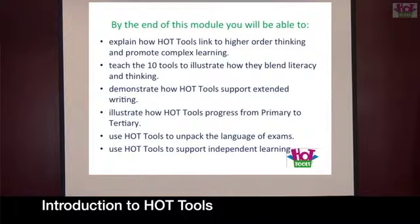The word HOT is an abbreviation for higher order thinking and has very deliberately been included in the HOT Tools. We felt, as many teachers do, that there are a variety of graphic organisers and visual tools available for teachers around the world, but very few take students clearly and explicitly into the higher order thinking skills that are required for students to pass tests and exams and to prepare students for the careers of lifelong learning that they all face.